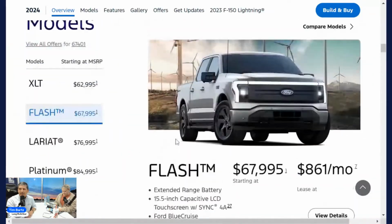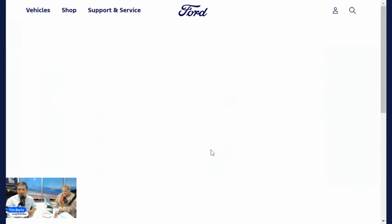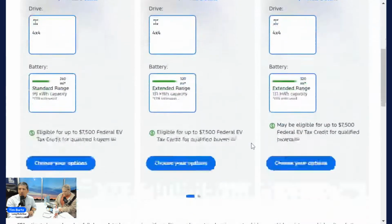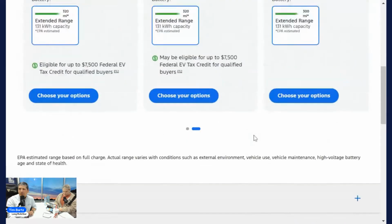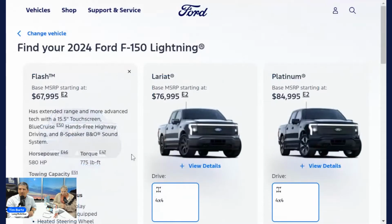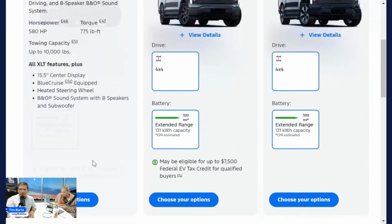So how do you get these? Build and buy. So let's click on the build and buy. This is how you now get one. So you pick what do you want, and there's Platinum if you want that over there. I'm on a kind of a smaller screen here, but let's say we want a Flash edition. You can get some details here. Of course, my video is going to give you more of the details because there's a lot more standard than this. I can tell you that. So watch my videos that I've done on this. I go through what's standard completely for 24 model year. They're already up because that's opened up.